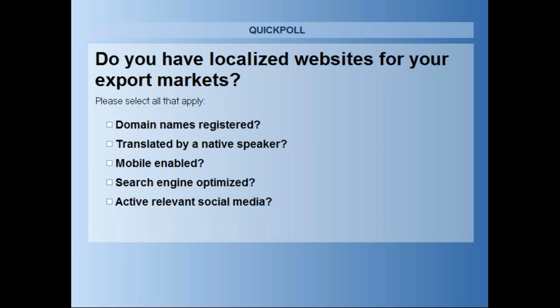And I can tell you right now, a lot of people are saying that they've got the mobile covered and the SEO covered. 50% are covering the domains. So that's very impressive. I would say all in all, about half of today's attendees are saying that they're online in localized websites. So there we go. That's the third poll closing.